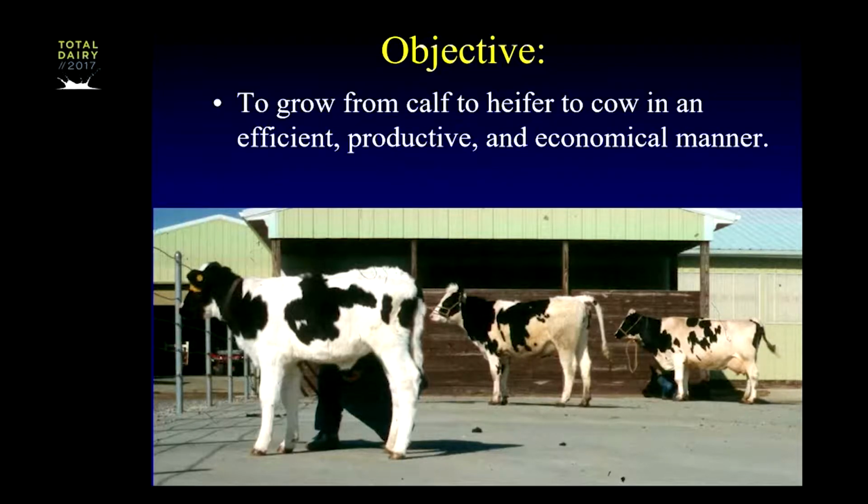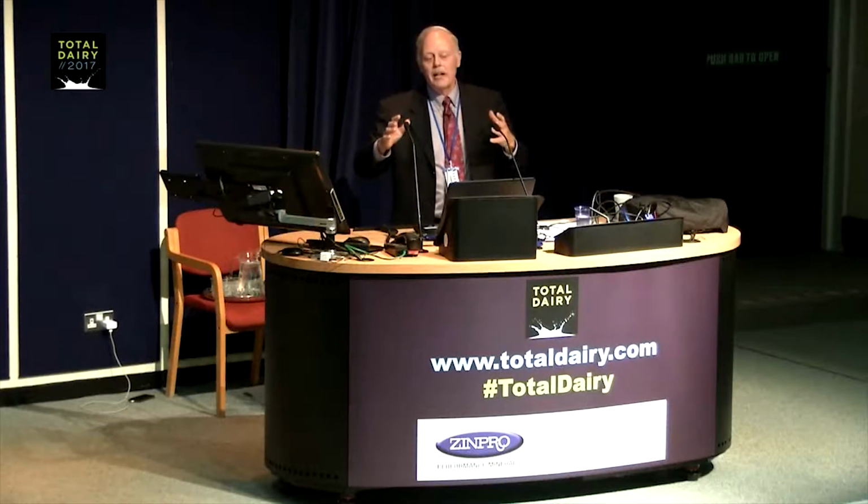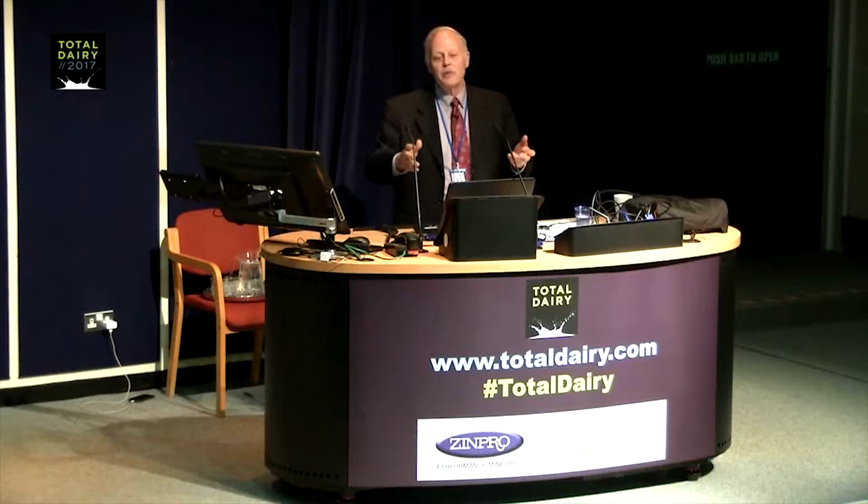Studying animal growth is something that intrigues me. I don't expect too many of you to get excited about it. But this picture is a classical way to show that as the calf goes from a calf to a heifer to a cow, not all of her body parts grow at the same rate. She doesn't just start off as a calf and expand out to the cow. Like any other growing animal, different parts grow at different rates.